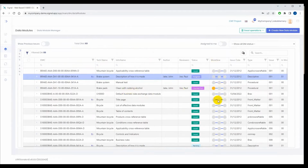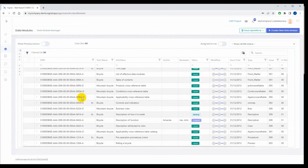So in this workflow column here, worth mentioning, we've got the 3 bubbles, so that indicates our 3-step workflow process. If I hang my mouse over it, we can see author, and then the next phase is reviewer, and the next phase is customer. And these will change colors, and you'll get little ticks in these as we work through that workflow process. So it shows us exactly whereabouts the data module is in that process.